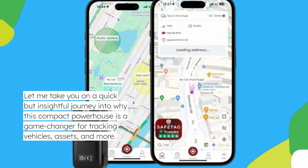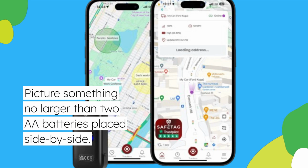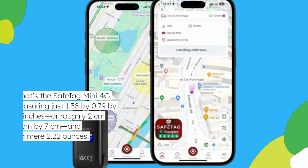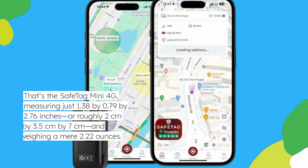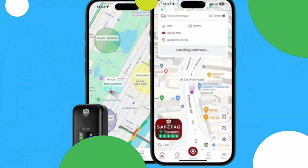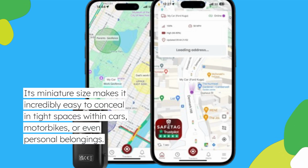Picture something no larger than two AA batteries placed side by side. That's the SafeTag Mini 4G, measuring just 1.38 by 0.79 by 2.76 inches, or roughly 2 centimeters by 3.5 centimeters by 7 centimeters, and weighing a mere 2.22 ounces. Its miniature size makes it incredibly easy to conceal in tight spaces within cars, motorbikes, or even personal belongings.